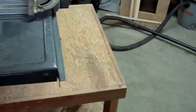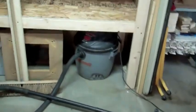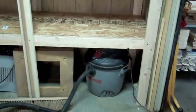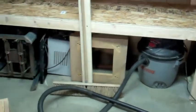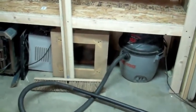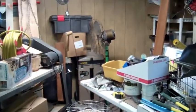It's just an awkward position. It's not on rollers or nothing, so it's a pain in the butt to move around. But I think I'm going to probably end up sticking it right back over here, maybe in front of the wet dry shop vac, but I might actually just slide it a little bit farther aside so I can get the vac in and out. I've got to figure out somewhere to put this. I really would like to put it somewhere on the far side of the garage over there.